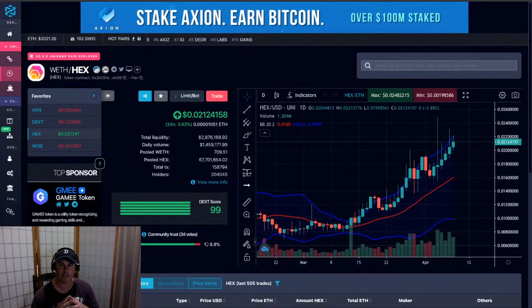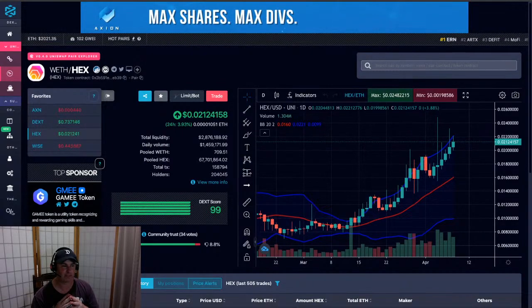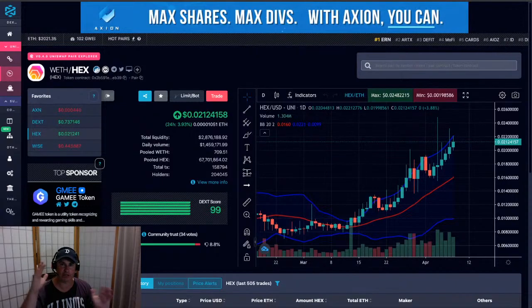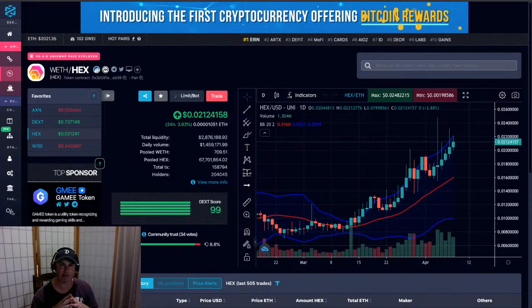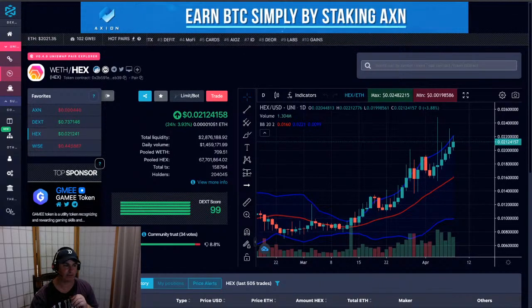Now, obviously, there's a lot of Hex holders in Axion as well. Look at that beautiful chart. So I'm expecting something like this for Axion later down the track, and just when we get that liquidity squeeze going, that is the main driver of that. That would be accelerated, like I say, by wallet growth, and so we're looking at that as well.